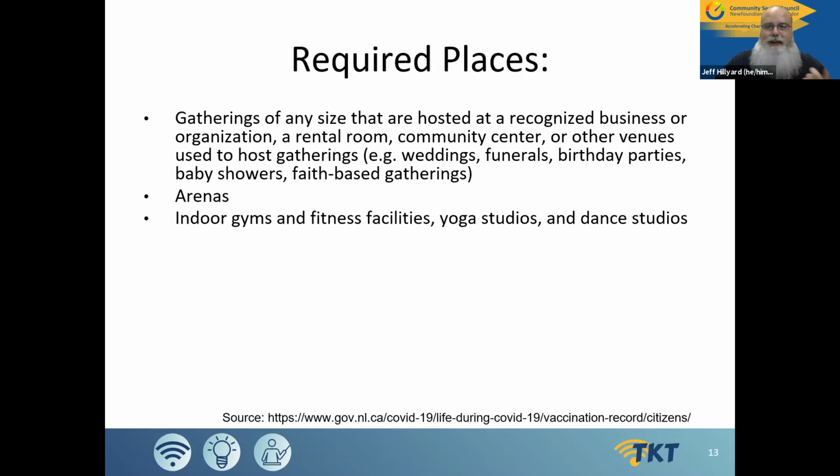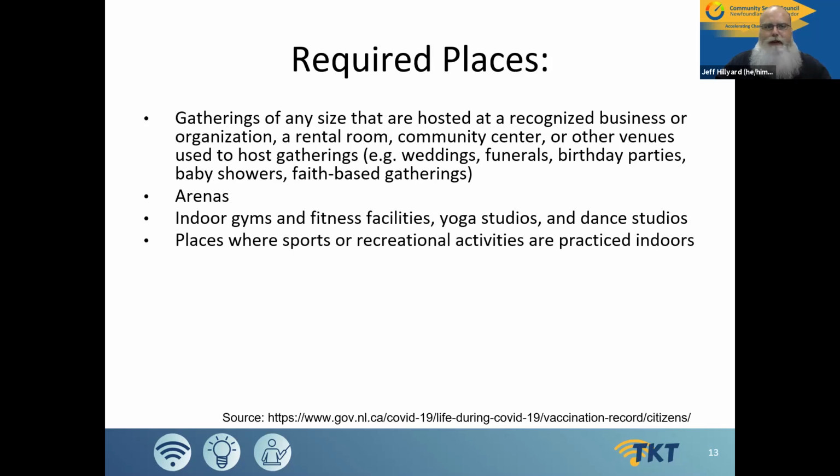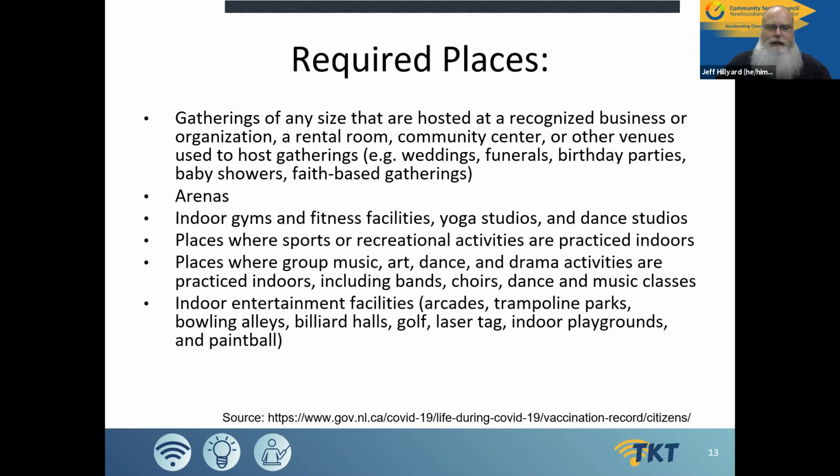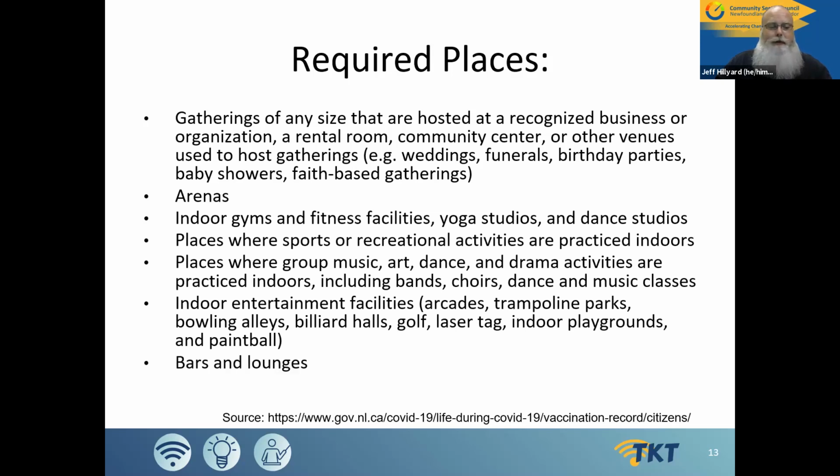Would also be places like yoga studios, dance studios, places where sports or recreational activities are practiced indoors, places where group music, art, dance, and drama activities are practiced indoors, including bands, choirs, dance, and music classes. Indoor entertainment facilities. So these would be arcades, trampoline parks, bowling alleys, billiard halls, golf, laser tag, indoor playgrounds, and paintball. Bars and lounges would also be required.